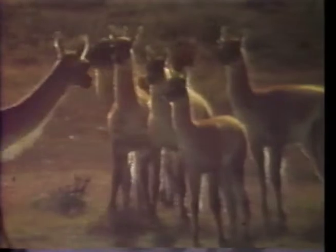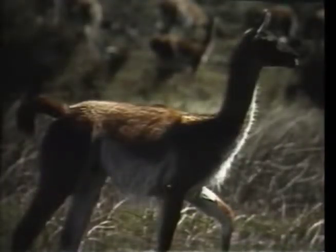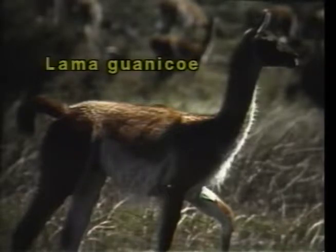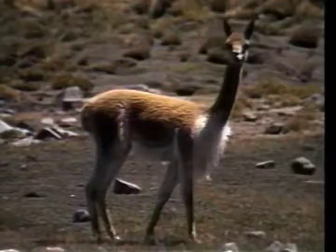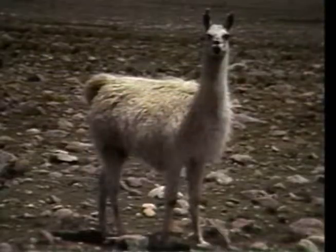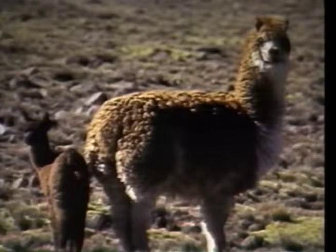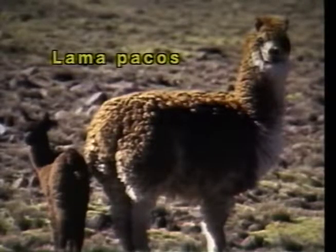In this program, we will focus on the South American camelid's use of visual communication to convey aggression. The South American camelids include the wild guanaco, Llama guanicoe, the vicuña, Vicugna vicugna, as well as the domestic llama, Llama glama, and the alpaca, Llama pacos.